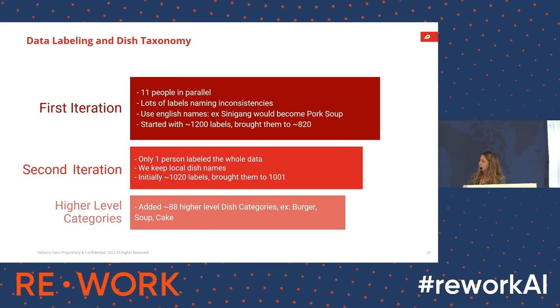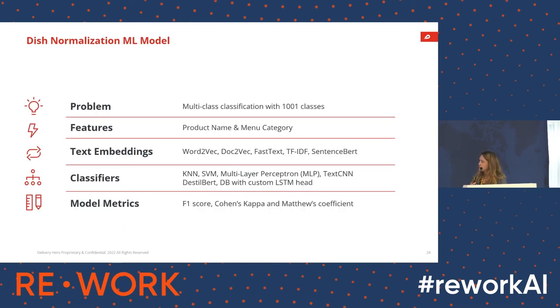As we had the normalized dish names, it was very easy to add the higher-level categories, like burger, soup, or cake, which were 88 at that time. So let's see our problem. Now we have 10,000 rows of labeled data, labeled using 1,001 categories. We have multi-class classification with 1,001 classes, which is imbalanced. This was another very big challenge. We used product name and menu category as our main features.